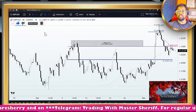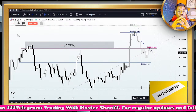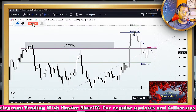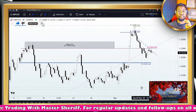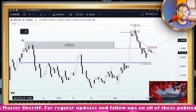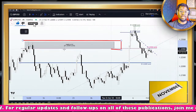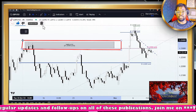Now, scaling up into the 4 hours time frame, remember what I said here. I took into consideration the nature of price action in the last 2 to 3 weeks, and the prominent structure here is that supply zone around the 1.23300 level and our key level at the 1.2300 area.